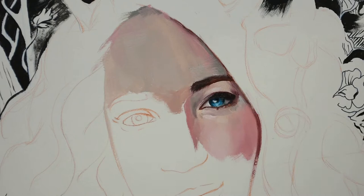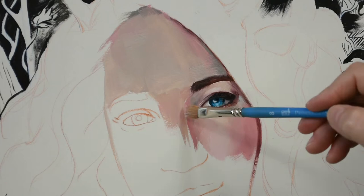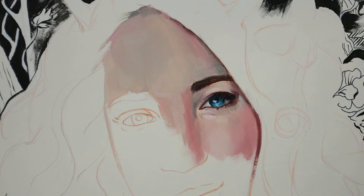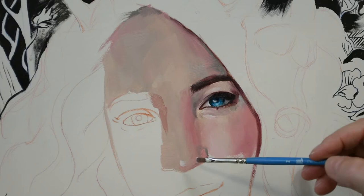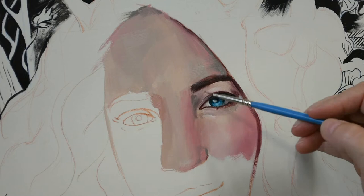So I'm working in oil paints. I have a palette of titanium white, Winsor yellow, yellow ochre pale, cad red light, quinacridone magenta, phthalo turquoise, ultramarine blue, and ivory black. I'm painting on these Pro panels by DaVinci. It's the ultra smooth gesso panel. It's put together with New Zealand cradled pine. It's really smooth. I just love painting on it. Mine is 14 by 18 inches.